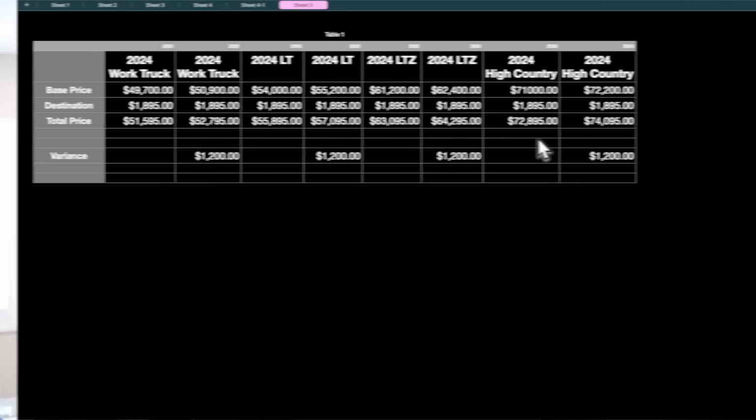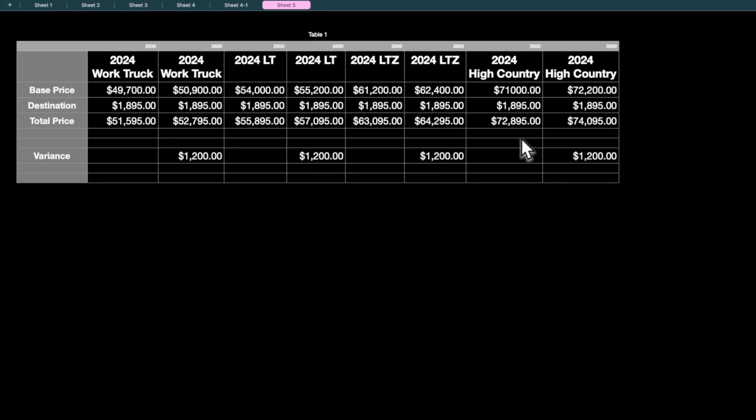But let's go ahead and check out the pricing difference for 2500 and 3500, and then that'll effectively end the video. I guess I could have just told you guys what it was, but I wanted to make sure it was different for each trim level, so here you go. It's just a $1,200 difference no matter if you get a High Country down to a work truck. So there you have it. That's all the pricing for the 2024s for the 3500 and 2500.